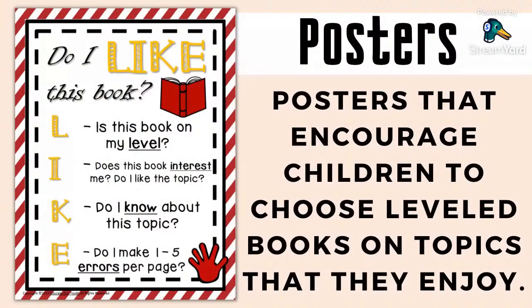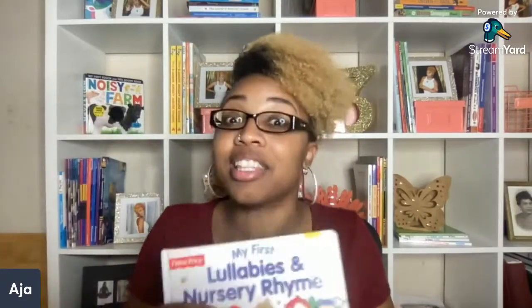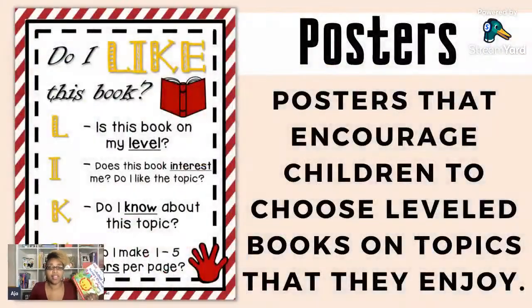So what they would do is figure out, do I like the book? Really simple. Do I like this book? So they're going to do the same thing as before. They're going to find a book. Once they have their book, they're going to go through this same series of questions. If they get a no, they have to find another book and put this back. And you might have children that, for example, with the superhero book, go get the book, and even if it's too hard, they make more than 5 errors, they're still going to want to read it, and that's okay. Remember, the key is to get them to actually make the choice to read. So in independent reading, the key to getting them to actually want to read is giving them the choice.